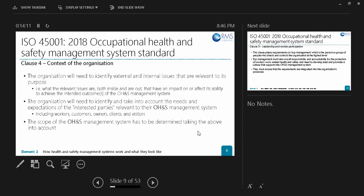The organization will need to identify and take into account the needs and expectations of the interested parties relevant to their occupational health and safety management system. These interested parties are workers, customers, owners, clients, and visitors. We need to take into account the interest of these stakeholders. The scope of the occupational health and safety management system has to be determined taking the above into account. For the scope, we need the internal and external issues that should be put in our occupational health and safety management system. Then we will achieve the intended results.